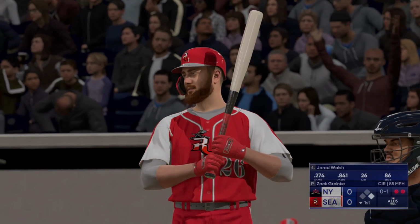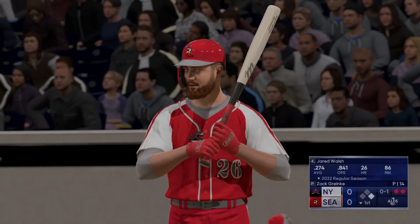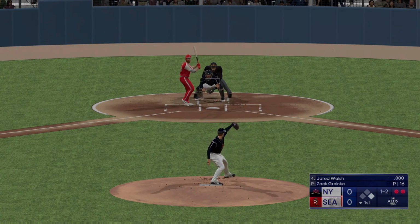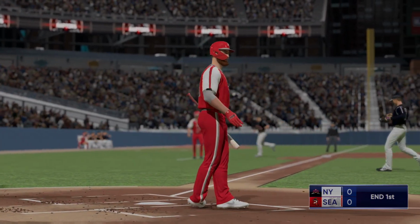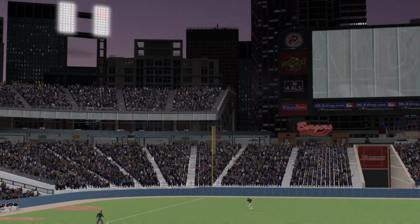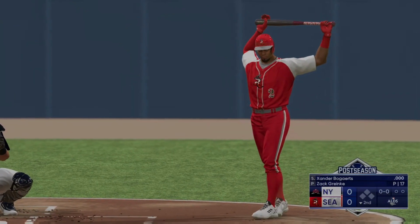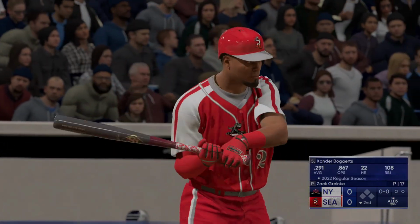And now it's Jared Walsh. Very good this year. .274 average for him, .841 OPS, and 26 homers. So here we go, 1-2 to him. That's on the corner for a seam fastball for strike 3. Great pitch right there by Zach Greinke. And now we're in the bottom of the second.